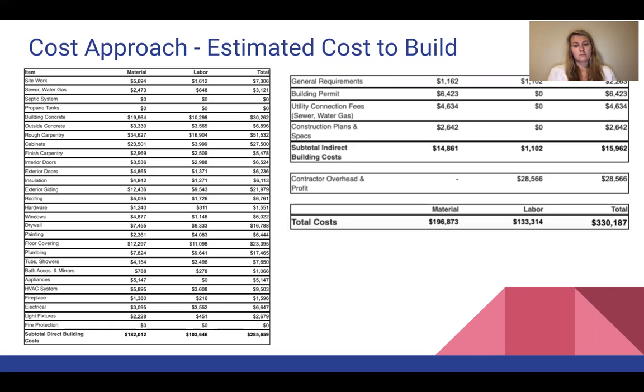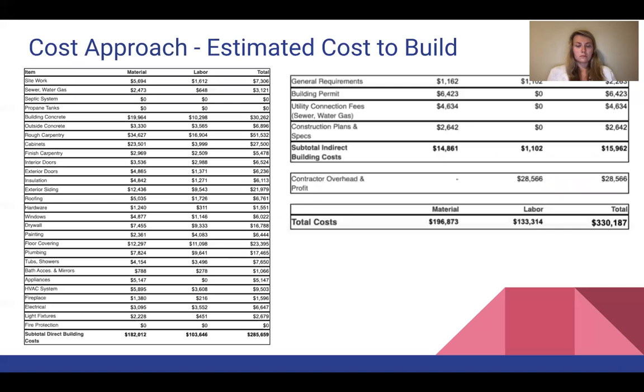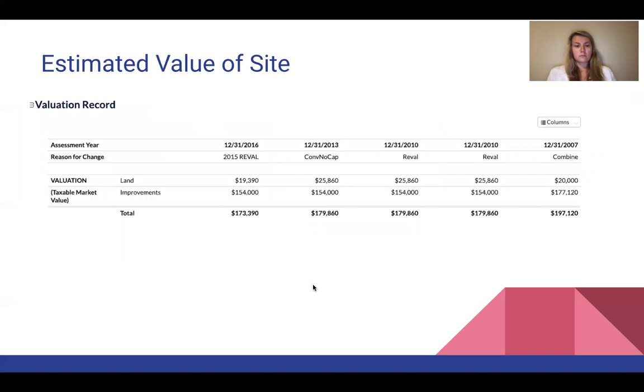$330,000. And so then after that, back on the next slide, we had to subtract out the estimated accrued depreciation to get the depreciated cost of the building. And Elise will go into this calculation in a moment. But then after finding the depreciated cost of the building, you then have to add back in the estimated value of the land. And we found this on a website, as Elise is going to show on the next slide. We found this to be $19,000 from a public record in Oconee County.